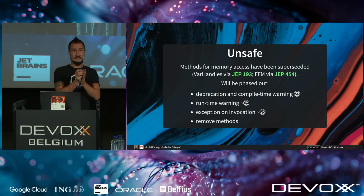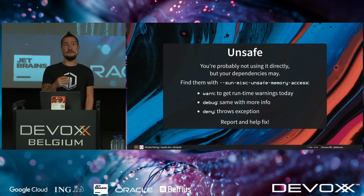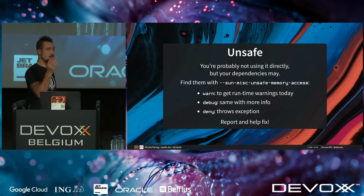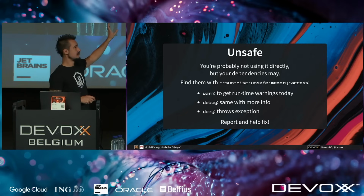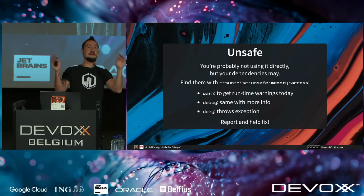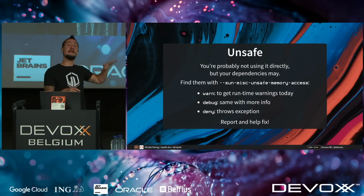So that means there's a clear path here where stuff that's working now will stop working within a few years. The way to experiment with this, because it is often not your code doing that, it is often your dependencies, is to use this flag, sun.misc.unsafe-memory-access, and it has these values: warn, debug, and deny. So this is basically what I said earlier, right? Warn is you get a runtime warning, debug is you get the same with more text, and deny is we're throwing an exception because we act as if the method doesn't exist anymore. You can already use this on JDK 23 to simulate the future, which is what I totally would ask you to do. If you have a thorough test suite, which I'm sure you do, add sun.misc.unsafe-memory-access=deny, just for fun, and see whether everything still works.